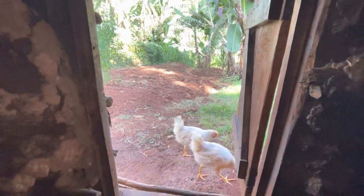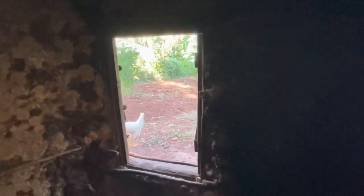And then the window here looking outside. Show them the view. You can see who's entering the village. And to kona thatch roof. We have a thatch roof and then we put our firewood here.